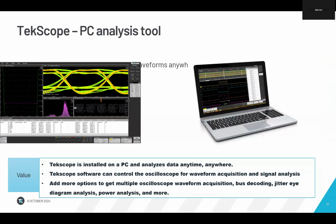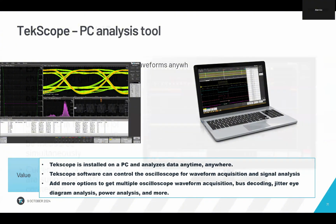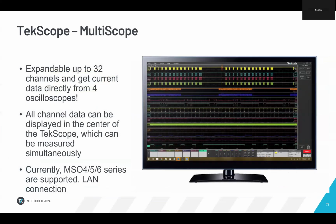We also provide a TekScope PC analysis, which has the same user interface and the same options as we see in the scope. So people from every team and every department can work offline to analyze the waveform. You can also connect multiple scopes to do even more channel measurements at the same time. You can use LAN to connect up to 32 channels right now.